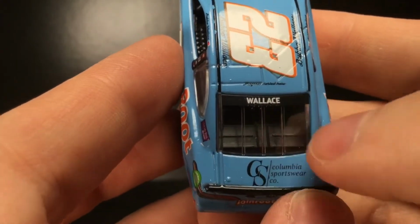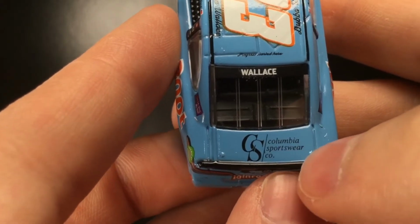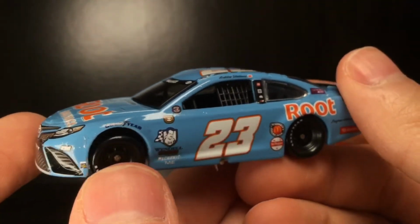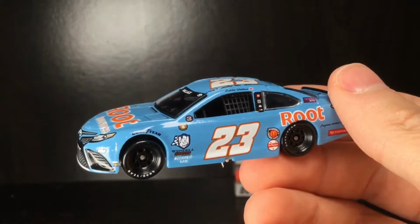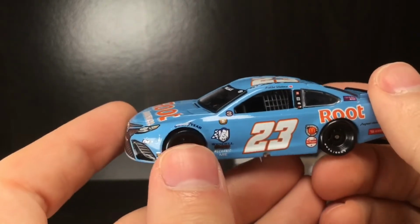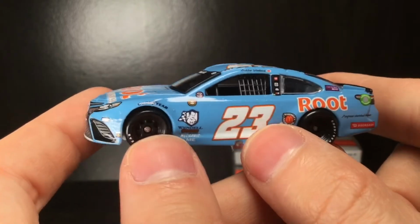Very nice. Got the Wallace logo on the back ends. And then you have Columbia Sportswear. That is so cool. Like, they even got the old school Columbia logo there. That is awesome. Yeah, this is a very underrated throwback. I will say the diecast probably looks a lot better than the real race car. For whatever reason, to me, the diecast generally looks better. I think it's the proportions of things. The logos might be bigger on the diecast compared to the real thing.